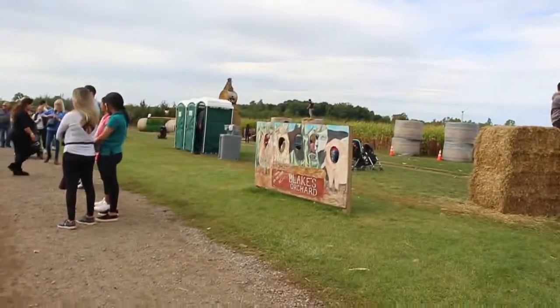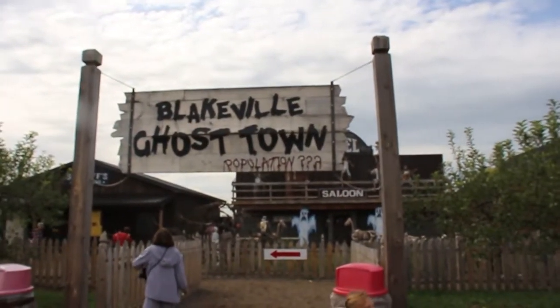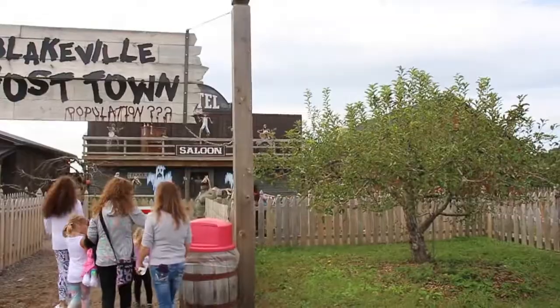Johnson's Great Pumpkin. So, yeah, go check that out. Going to Blakesville Ghost Town. It looks like a small little haunted attraction type thing. I don't think there's any actors in it, but I'm going to go through and have some fun. I'll go first. Ooh, spooky.